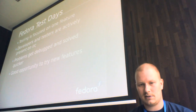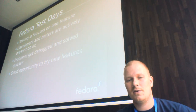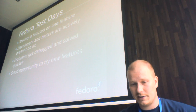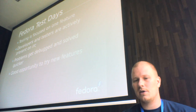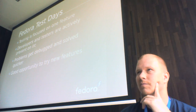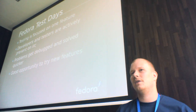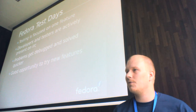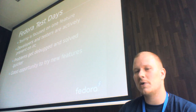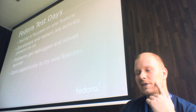That's metrics. Okay. During the release of new Fedora, we have events called test days. Those are the days which are focused on testing of one feature. If there is some new feature in Fedora, for example, new GNOME or anything you can imagine, and it has to be properly tested, or developers want to test it more properly than we could do in our small numbers, then the test day event is set.